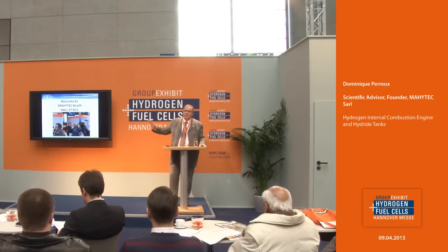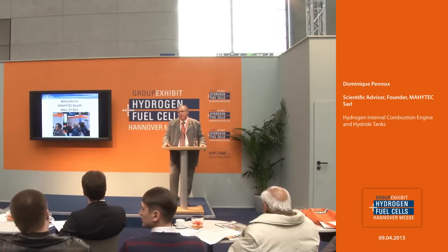This is why I think this kind of system today is not possible for a car. It's possible for some applications, but not for all. For some small applications where the mass of hydrogen you need is not so high, you don't need 5 kilograms, for the postman, for instance, hydride can give you a part of the solution. Not all, but a part of the solution.